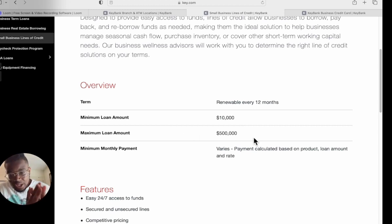Keep in mind, this is still a line of credit. It's not a loan, it's a line of credit, right? They just put loan because they're loaning you the money. So you can get up to $500,000. But again, at the beginning I said you can get a $50,000 line of credit with no documentation. Of course, if you go over $50,000, they're gonna ask you for documents. If you go to $500,000, you're gonna have to prove that you make a certain amount, because they're not just gonna give you that money. But they will give you $50,000 with no docs required, right?